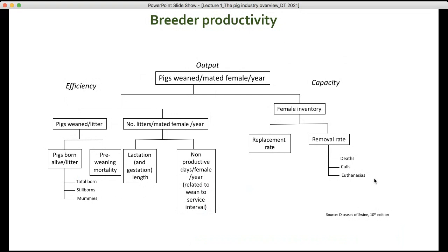So to improve our breeder productivity, there's two things that affect that, I guess, generally speaking: efficiency and capacity. So our main aim is to produce more pigs weaned per mated female per year. If we look at the efficiency side of the diagram first, to do that we need more pigs being born alive. So how do we get more pigs born alive? We get a higher number total born and fewer stillborns and mummies.